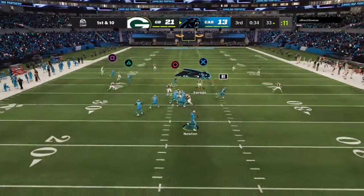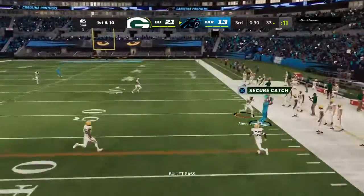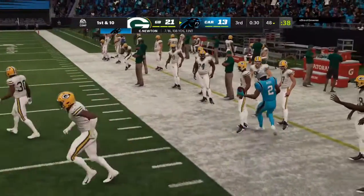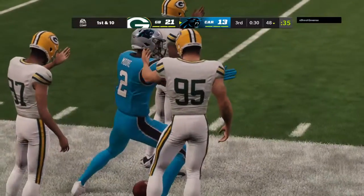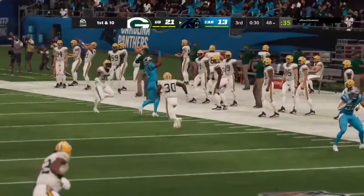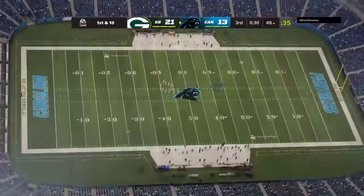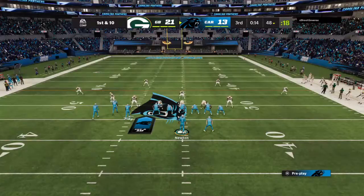On 1st and 10, Newton. To the right side, and he's got it, complete. And he'll be out of bounds, but able to get it up past the 45. A couple of first downs right in succession, and this is an offense that can really use a good drive, and they're off to a fast start here. Back-to-back good plays have them on the move on 1st down.